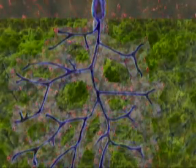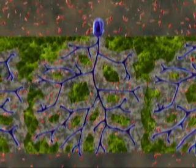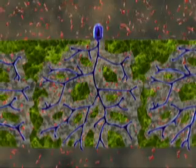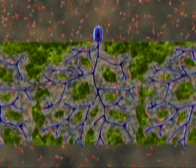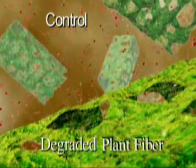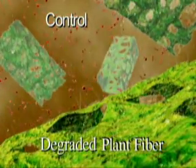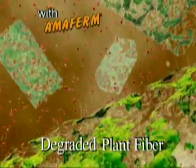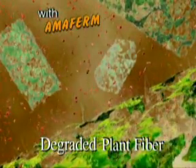Amaferm stimulates an increase in branching and enzyme secretion. All of a sudden, many additional surfaces for the bacteria to attach are created. Not only are more able to attach, their growth rate is also directly stimulated by Amaferm. The increased morphology and physiology of the fungi and increased bacterial numbers results in increased feedstuff degradation and utilization.